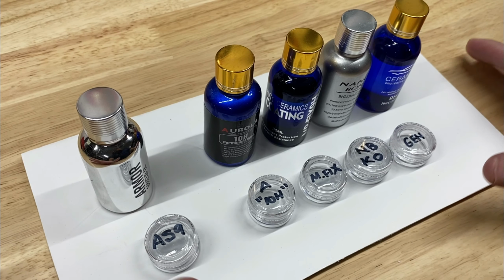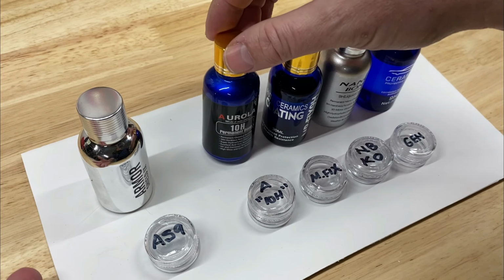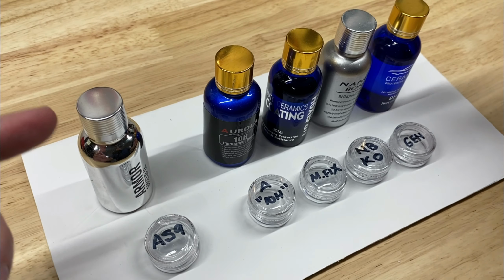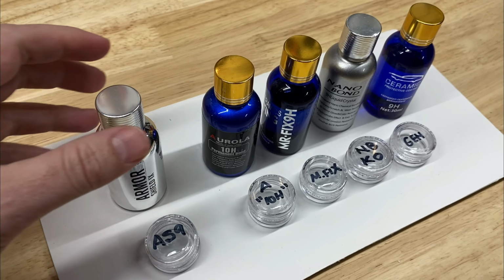My first video about it was just comparing what you get for your money when it comes to Armor Shield versus the ceramic coatings on eBay and Alibaba, and the differences were already apparent. See my previous video about that. But this video, it's going inside the bottle. What actual product you get. Here are the contenders once again.